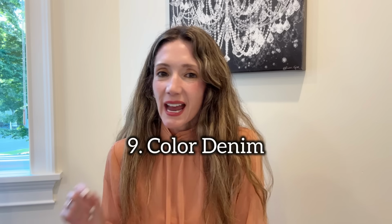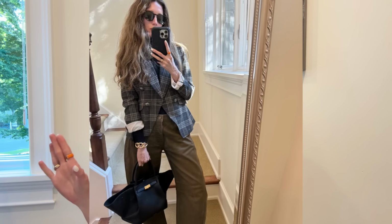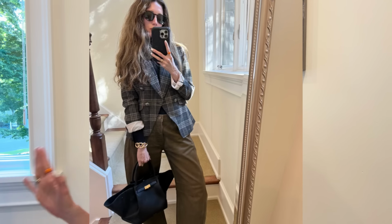Number 9 is denim in different colors. And denim in different colors can be very fun. For example, these barrel leg jeans that I'm wearing right here are a beautiful chocolate brown. I think that depending on your color palette, your wardrobe, your preferences, it's a great way to kind of shake things up a little bit.